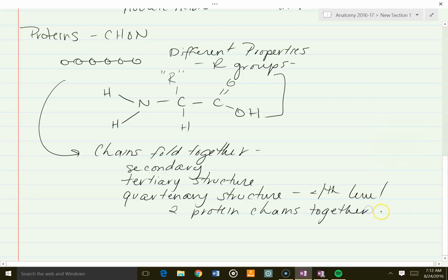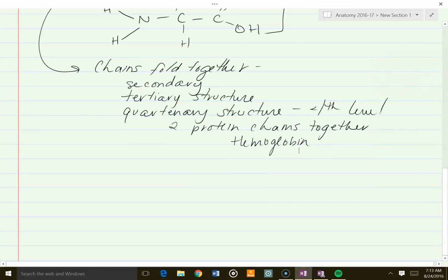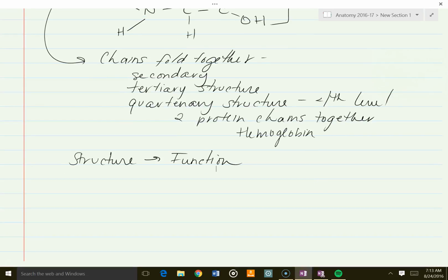One of your best examples you hear about a lot is hemoglobin. That's actually made up of 4 different protein units that are put together. So yes, they get folded together. That ends up leading to our function. Remember when I said structure leads to function? Based on how they are folded together, it's going to influence their function overall, whether they're going to be a building block protein like our cytoskeleton, or something like an enzyme.